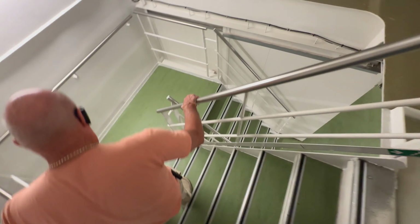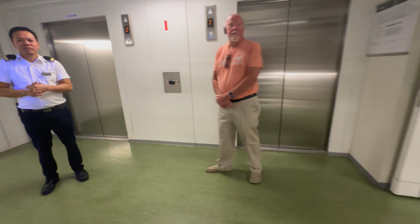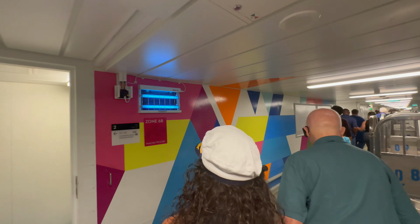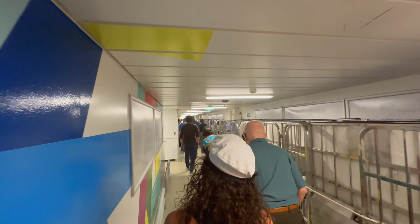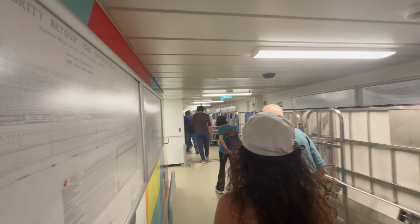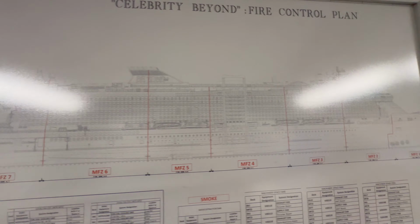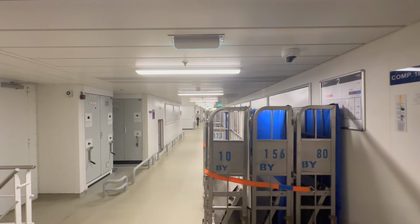So we continue down to the bottom of the ship and into the different areas. We're going to show you the engine control room in a minute. But before we do that, we want to show you what they call I-95, which is the main corridor through the ship on each floor below the decks for all the guests. As you can see here, there's lots going on. These are the luggage racks for all of the luggage that gets brought on board, and they've got maps all over. So pretty cool. That's how it's set up.